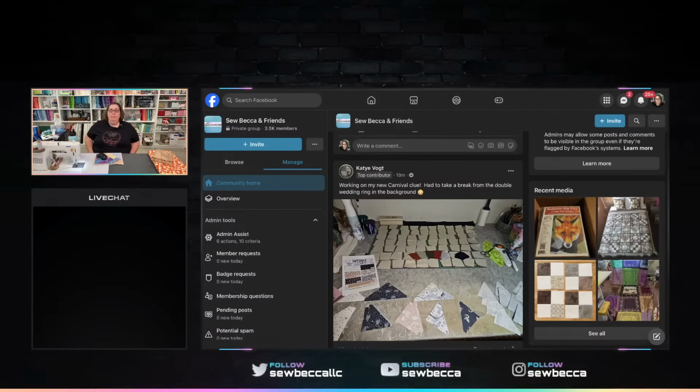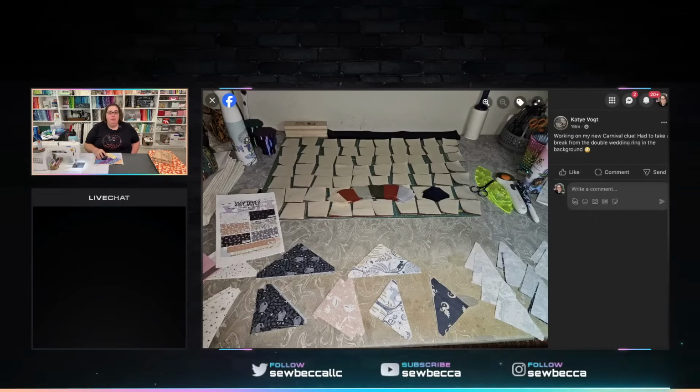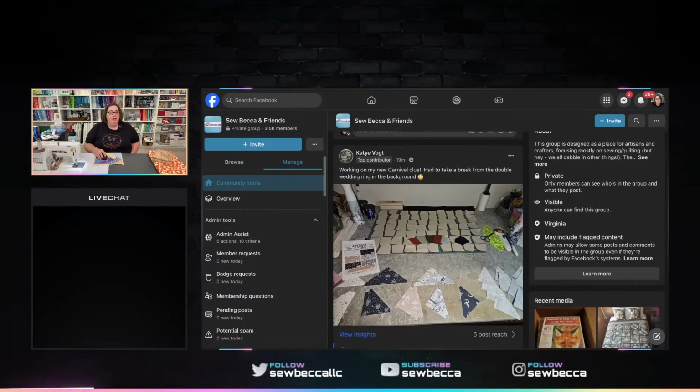Katie says, I'm working on my new carnival clue. I had to take a break from the double wedding ring in the background. Here is her colorway. Oh, Skydiver. That's a good colorway. Yeah, I thought about using that one or doing that one.